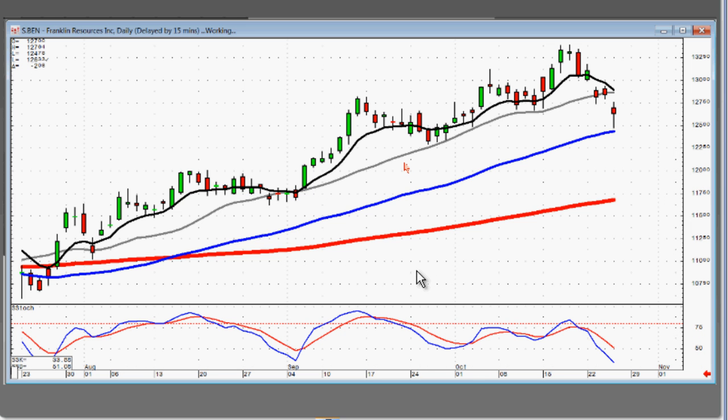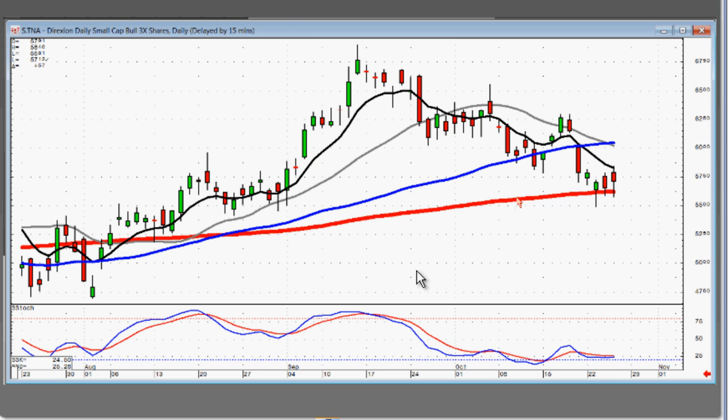Ben Franklin. All right. There's your evening star signal. There's your gap down. You stay short until you see a buy signal. I would suspect you're going to see a little bit of hovering, at least on the 50-day moving average. TNA. Stay below or stay short until you see a close above the T-line.